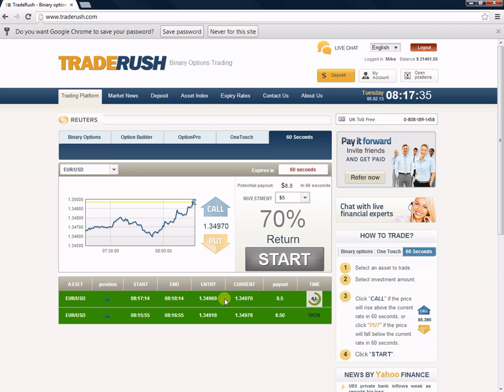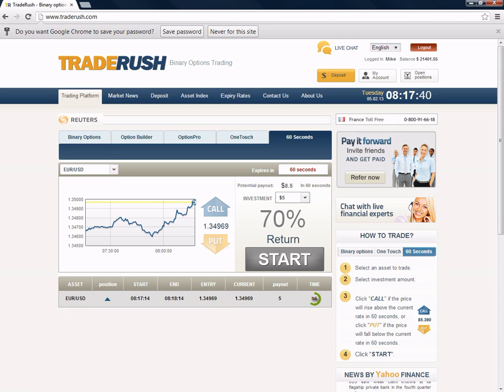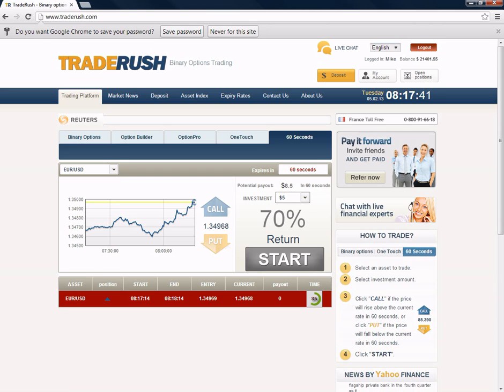I got distracted. But like I said, if it's green, that means you're in the money and you're winning the trade. And if you see that the prediction is red, that means that you're in the process of losing the trade. I say in the process because the currency pair fluctuates over this 60-second period, and things could really change in the last few seconds.